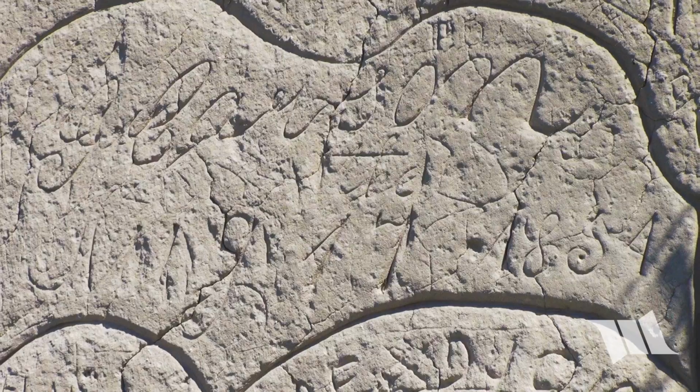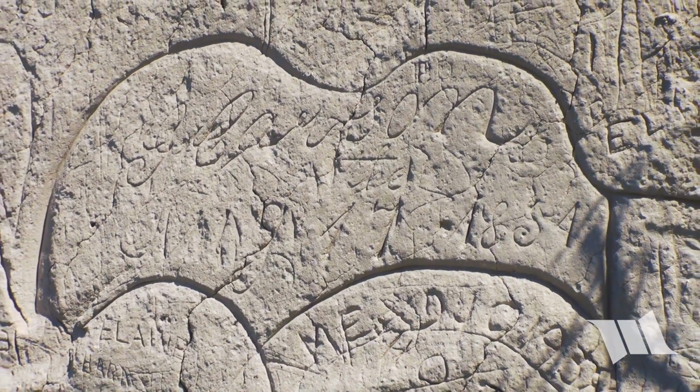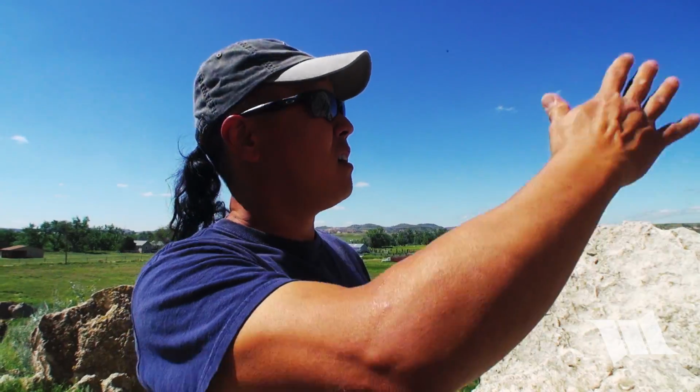Register Cliff, Wyoming. This is the first of many locations along the trail where immigrants took the time to carve their names into the rock faces or cliff sides like this as a reminder that they've been here.